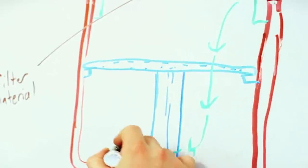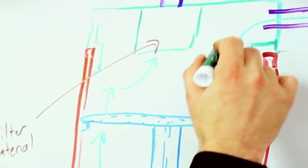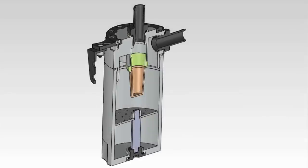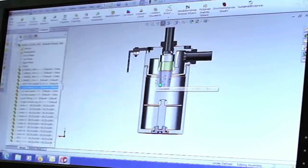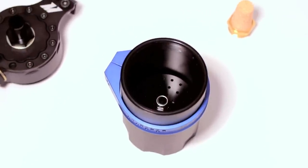After researching how industrial strength air compressors use bronze filters to separate water from the air, we decided to use this material for our catch cans. This makes our catch can filters washable and ensures they'll last the lifetime of your car.